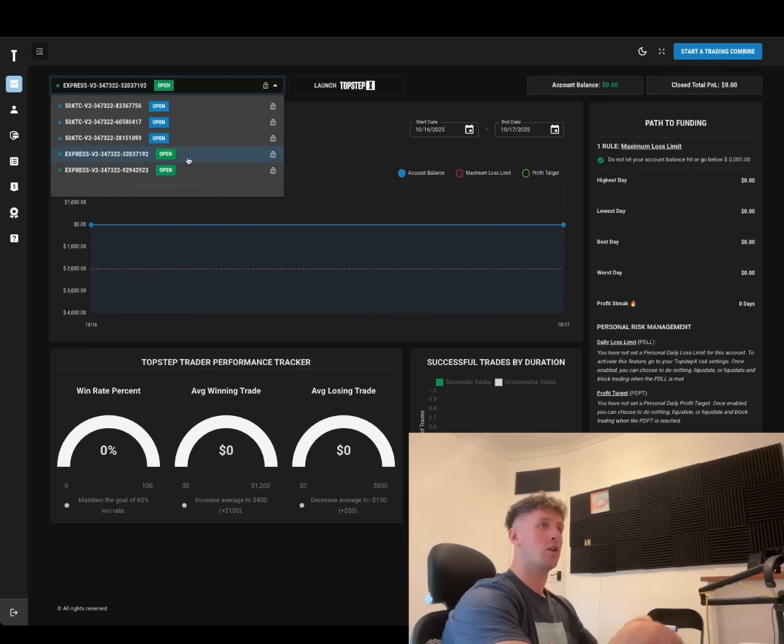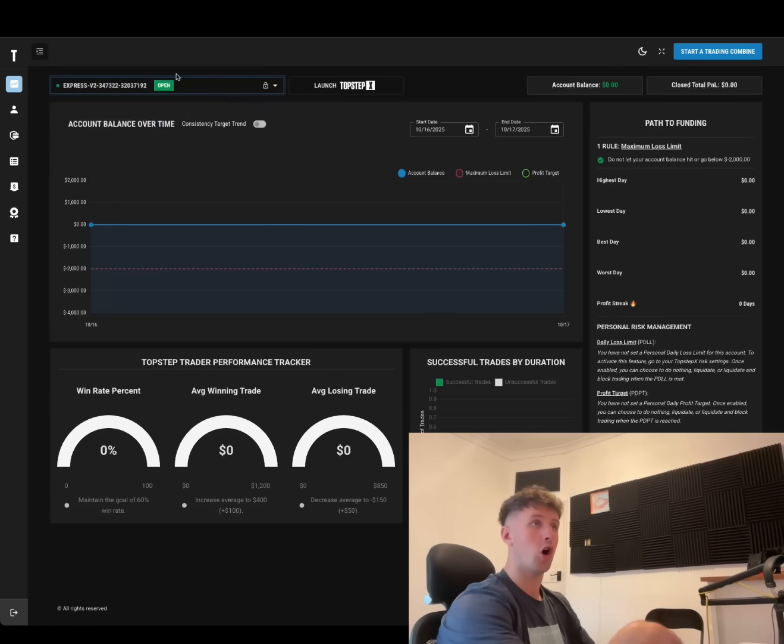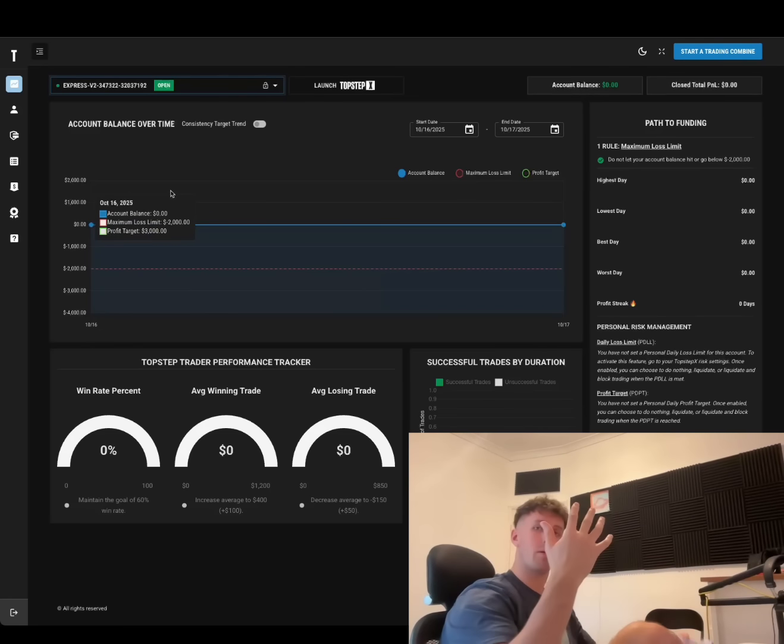I'm going to start trading on these two accounts plus the 5. So I'm going to copy trade across all accounts, right? So I'll be running on 5 accounts. 2 of them will be funded, so 2 of them I will be making legit money from.